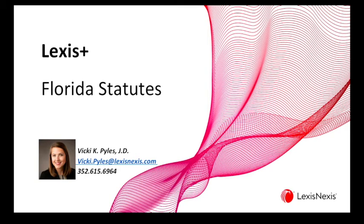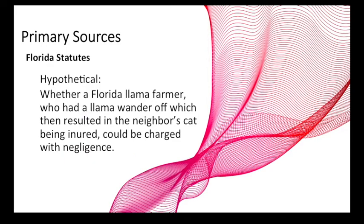All right, so when we talk about Florida statutes, we're talking about a primary source. And so I find, just like with secondary sources, the best way to show you how to find primary sources and to show you all the best tips and tricks within primary sources, it's best to start with a research hypothetical, which is a question that we need to answer. I'm going to follow the same hypothetical from the flogger video. So if you watch that, it's the same hypothetical.